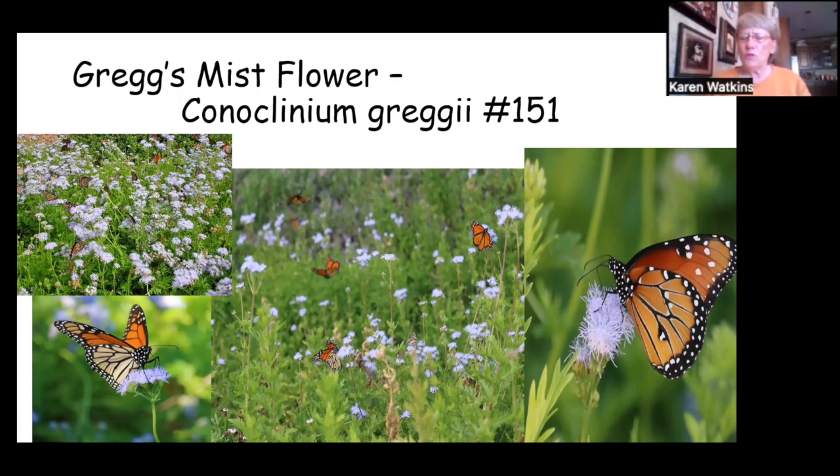The purplish blue flowers form a fluffy 2-inch cushion head, which the butterflies love because they can land on it, they taste with their feet, and this is one that they can really nectar a great deal on. It likes dry soil, sun or part sun, and remember to cut it back after it flowers.